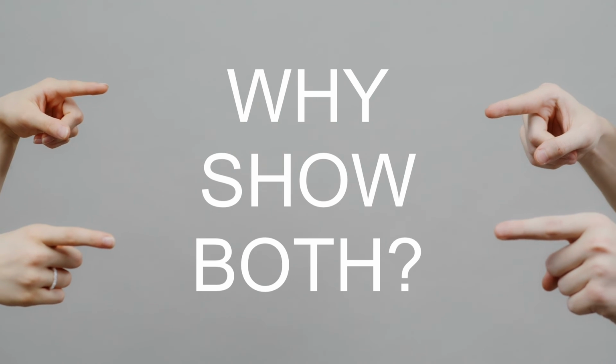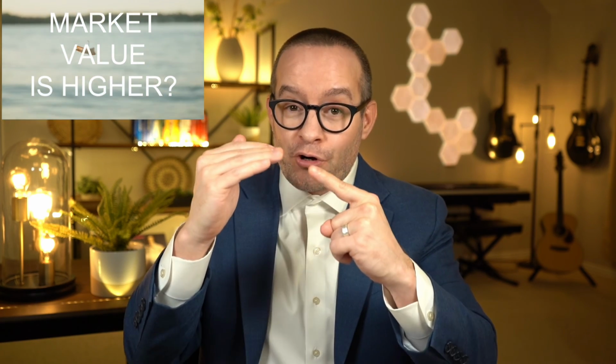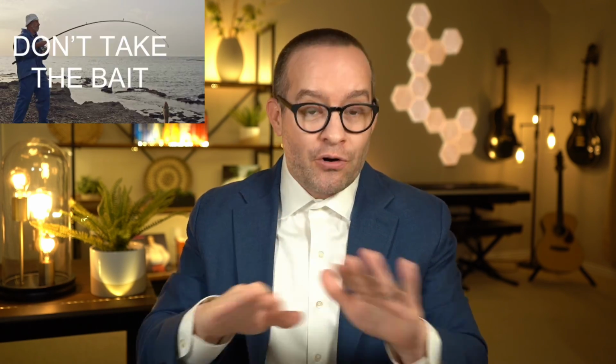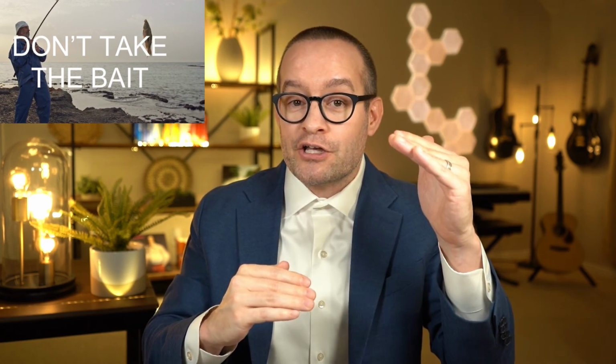So why do they show you the market value and the assessed value? They want to show you that the market value is higher than the assessed value as a way of discouraging you from protesting that assessed value down further. Don't take the bait. You can still protest that assessed value even if the market value is higher on that appraisal notice.